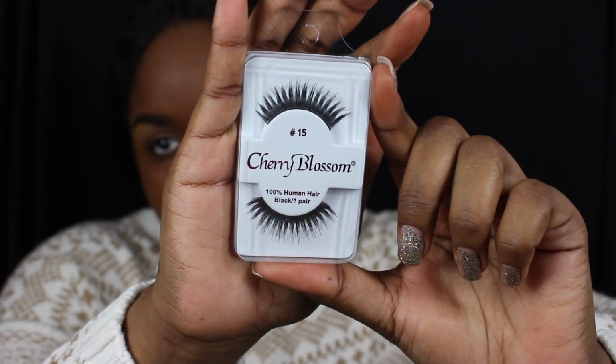Like so. And then I go in and put my lashes on. Okay, I think I'm going to do these eyelashes. These are the Cherry Blossom number 15s. And like I said, I'm going to be applying those off camera. All I use is hair glue. I know a lot of people say don't use hair glue. It's not good.